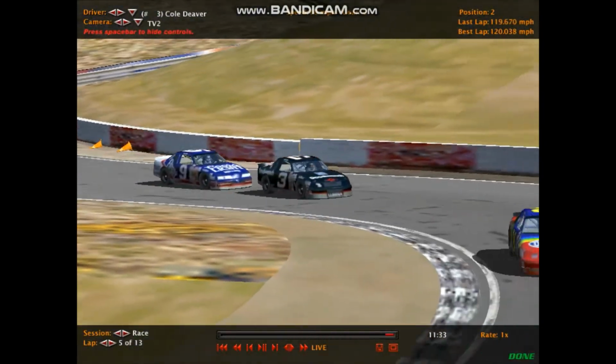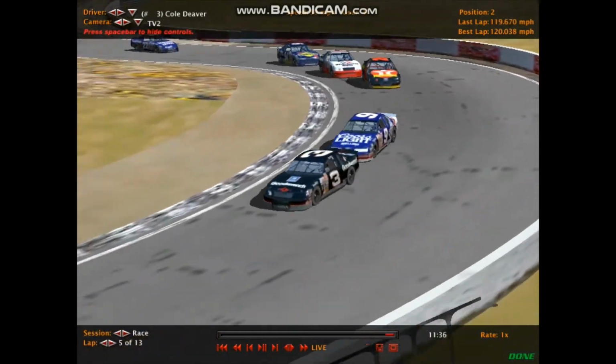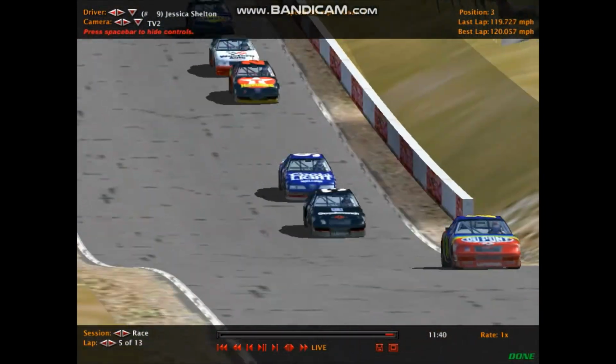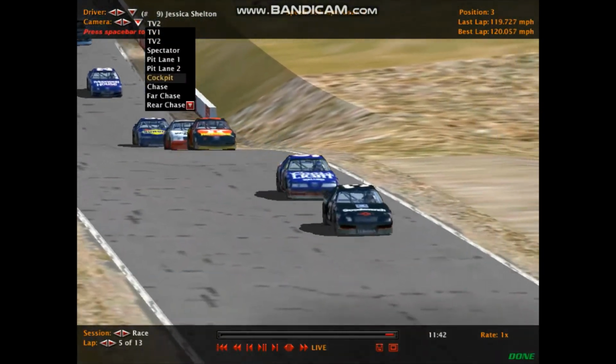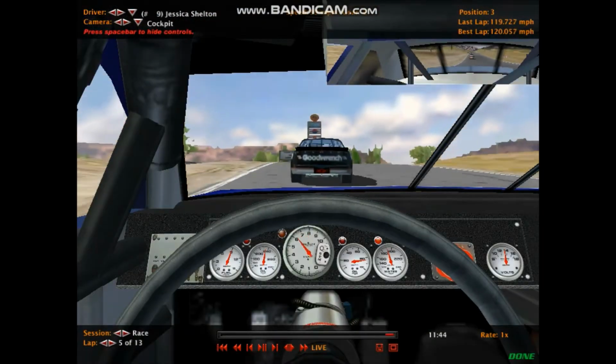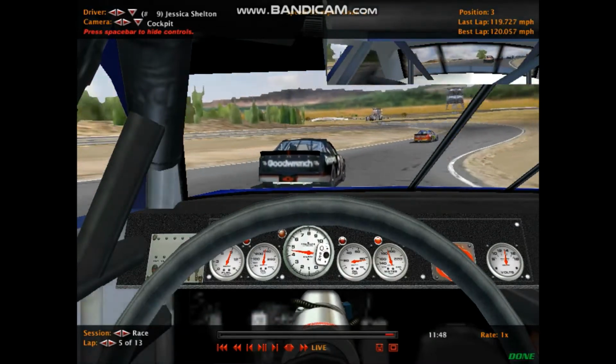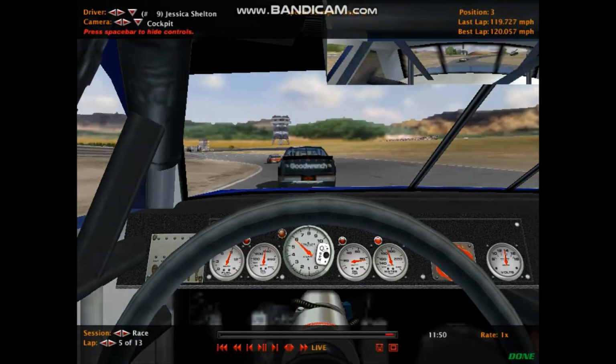Battle going on between Jessica Shelton and Cole Deaver for position. Deaver in the 3, and Shelton is in the 9. Back on board with Jessica Shelton as she tries to get by Cole Deaver's car. She runs third at the moment.